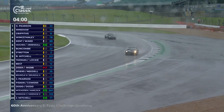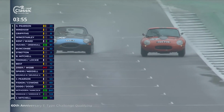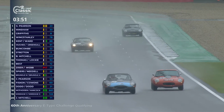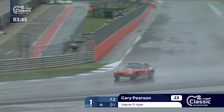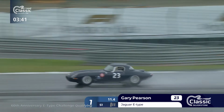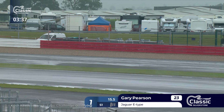Winstanley starting out well again, so we could still see some changes here. Bit of a slide for the Richard Kent, Chris Ward car coming out of the last corner. A good last sector for that car. We've just been watching that coming through, but the whole lap didn't add up to an improvement, so that stays in 4th place.